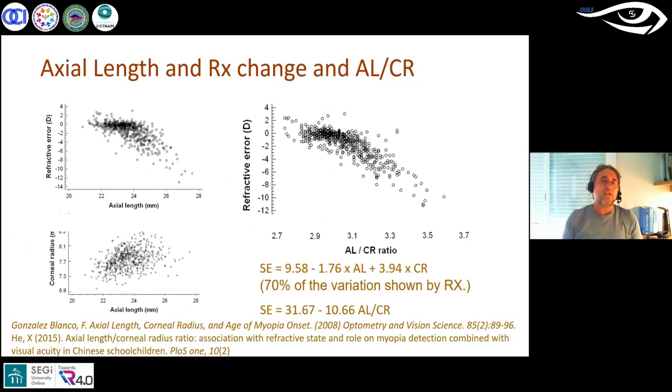Not only axial length is important, one way to follow this is using the axial length corneal refraction ratio. There are several studies that show the correlation between the two, but I want you to look at one thing here. If I measure the axial length, will I know the refraction of the children? No, you will not know that.